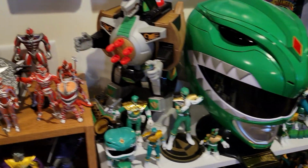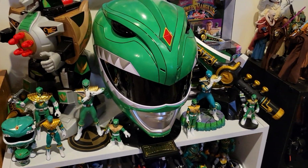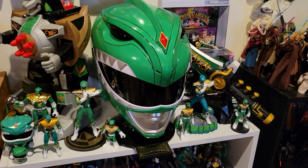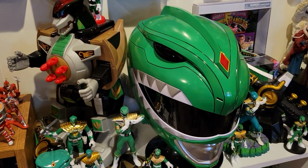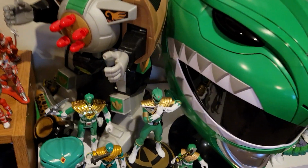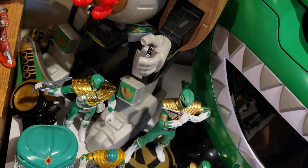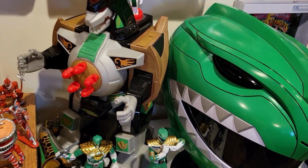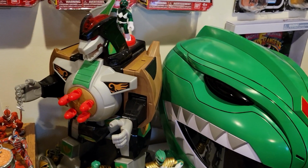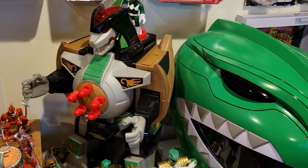Next bookshelf, we've got my Green Ranger shelf. So I've got the Legacy Green Ranger helmet. That's the Imaginext Dragonzord, which is actually like a remote control Dragonzord. So the Dragon Dagger controls it. It doesn't have batteries or anything in it right now, but it rolls around like a remote control car, makes noises, it shoots the missiles.